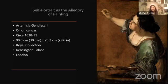And I share with you this magnificent portrait here. And the title is Self-Portrait as the Allegory of Painting. And it is both. It is a self-portrait and it is an allegory of painting, and it is neither. It's a very complicated image. So here we recognize Sophonisba, or someone who looks very closely like her.